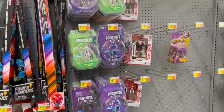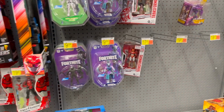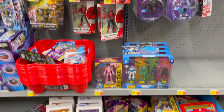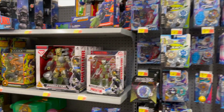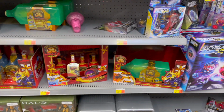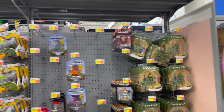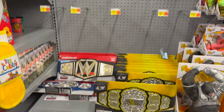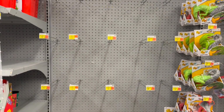And then coming on down here, got some more Lita. Fortnite down there. We got the Leonard stuff. I don't know, spinning around. Got our Halo. Wrestling stuff is gone, man. Wrestling is like the hottest stuff out right now. But you can just see that they're completely empty pegs there for wrestling.